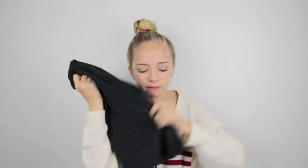And I just wear them with, like, sweaters or anything that covers my butt. These ones are really good quality from Brandy Melville. But you can basically find black leggings anywhere. Target, Walmart, everywhere has them. And every girl needs them.